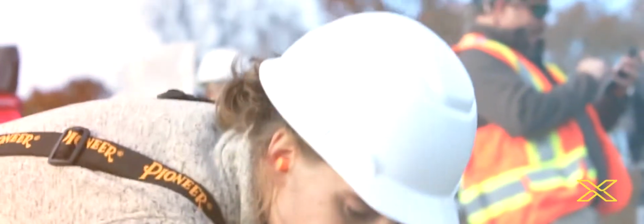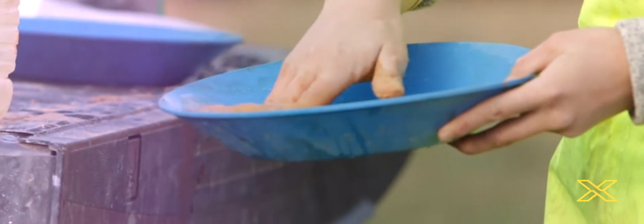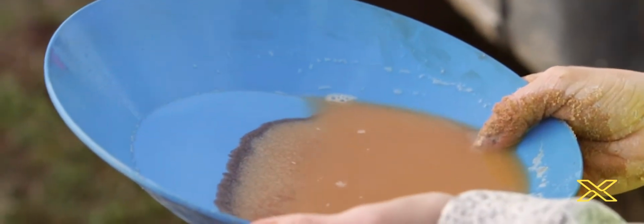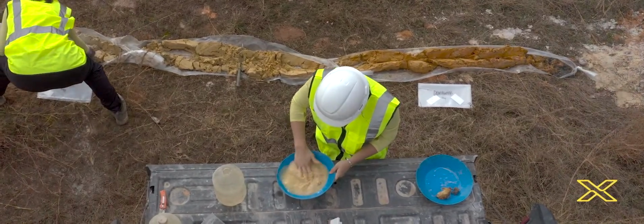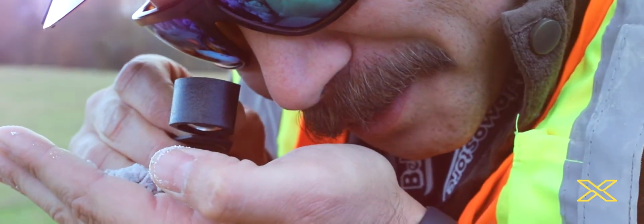And then we take golf ball size samples and we put them in a pan and we pan them just to kind of get an example of what's going on under the surface. We'll see a little black band, and that's the heavy metals that are settling out first in the pan. We try to separate it from the clay, the finer grains that are in there. A portion of that is collected and sent off to lab for analysis.